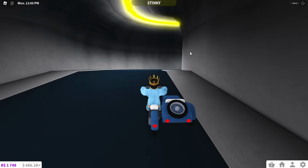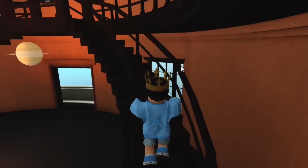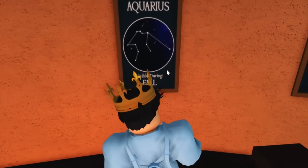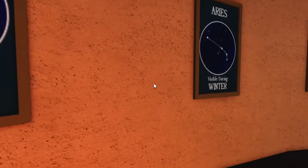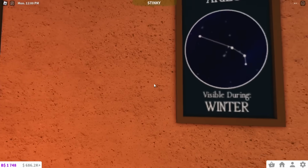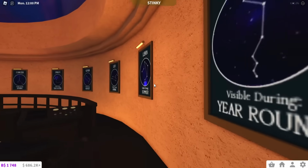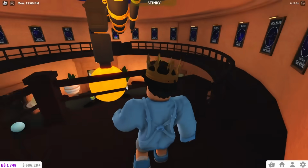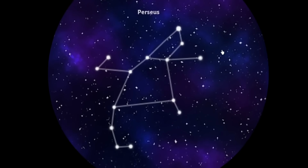We may not think about it all the time, but if you go up the stairs here, you have all of the posters of each constellation when they arrive. So visible during fall, Aquarius. So we could probably see the Aquarius one now. Year-round ones. Okay, so these are the ones we already saw. Let's just look for the fall ones. Aquarius, Pisces, Capricorn. So let's look for those. Let's look around. Scorpios is there. I'm only looking for the fall ones. If it says year round, I'm not looking for it.